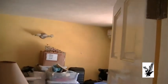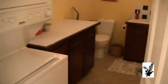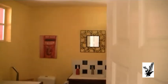Downstairs we have a spare room and bathroom and laundry combined. So we go upstairs to the bedrooms.